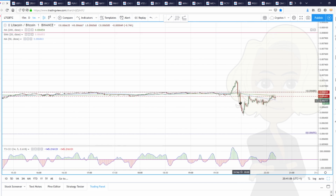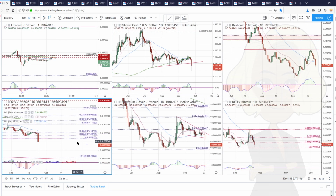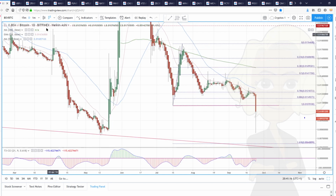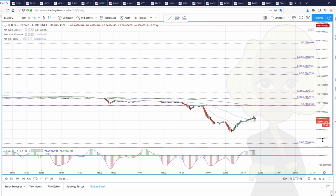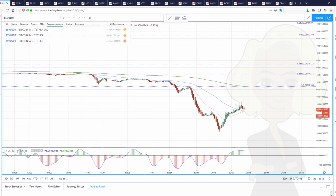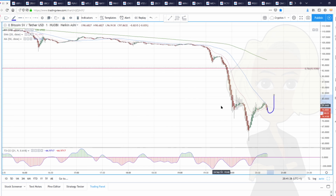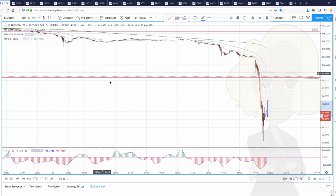Look at this one. Some of these other coins have got a lot more interest in them than Bitcoin. Even look, Bitcoin Cash SV here is doing much better than Bitcoin off the lows. And this is against Bitcoin. That's not apples, that's apples and oranges. Let's look at it against Tether. Yeah, you can see much better off the lows. So even on a 1 minute, if you see a bullish pattern like an inverted head and shoulders, that's a valid pattern in these altcoins. These bigger altcoins are holding up a little bit better than Bitcoin at the moment.